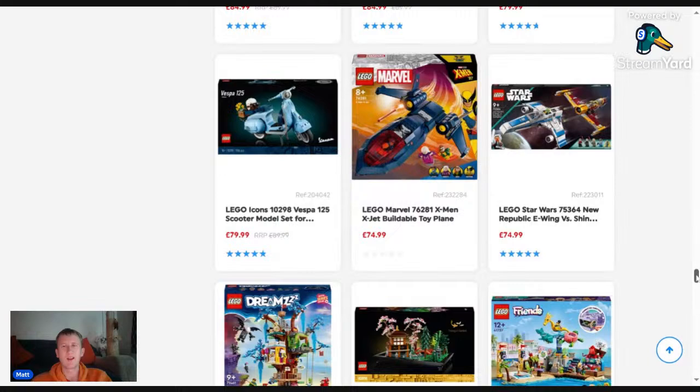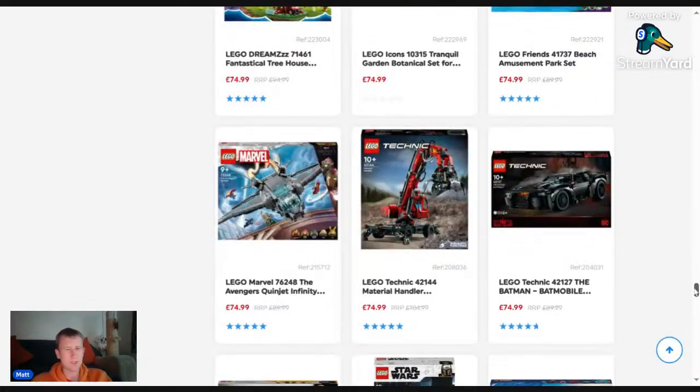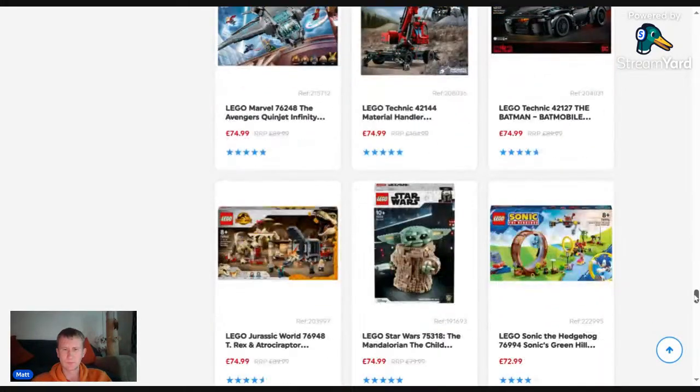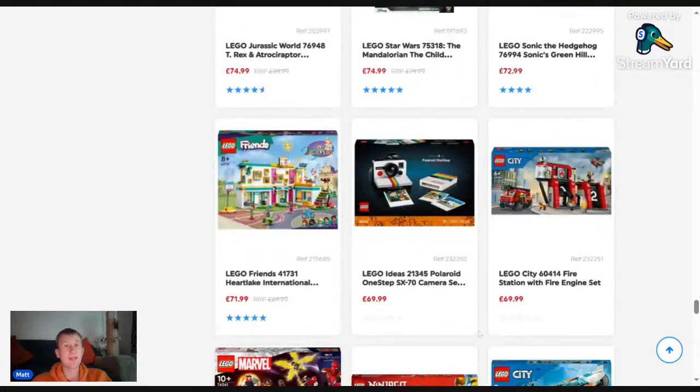So that is, I think I'm going to have to just pick that one up. I think. Quinjet still available, 74. Technic, 74. The Child, 74. They're 74. They're getting the Polaroid.